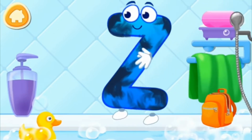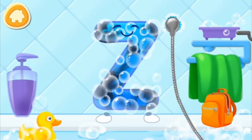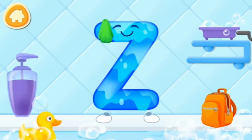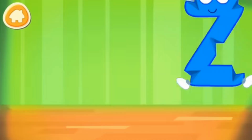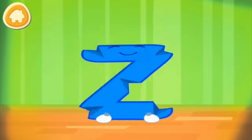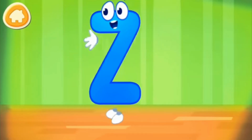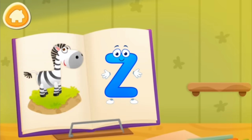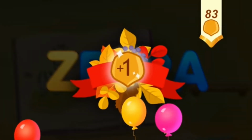The letter got dirty. First, soap the letter up. Wash away the soap with water. Wipe the letter with a towel. Keep it up. The letter got crumpled. Smooth the letter. Good job! Great! Z, zebra. You've earned a nut for the squirrel.